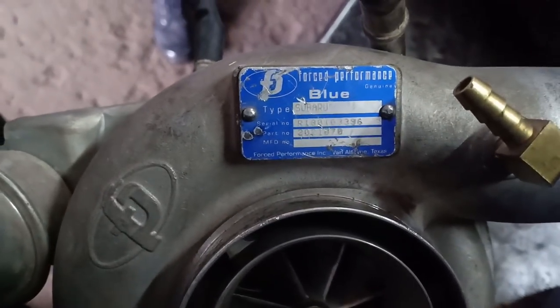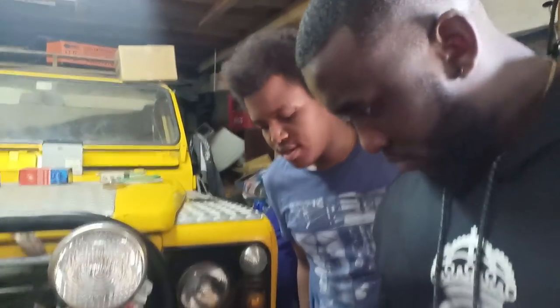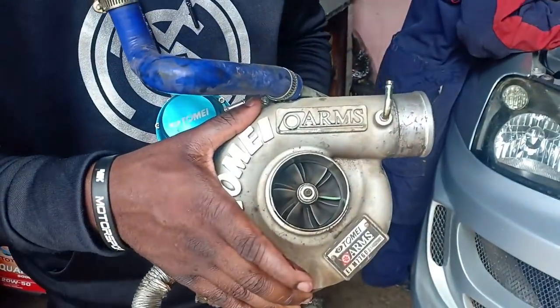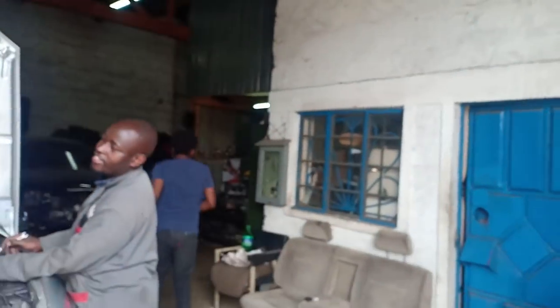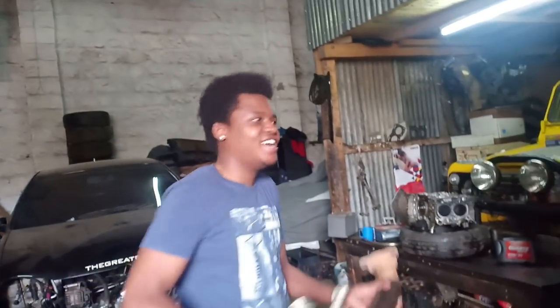So this is a FP Blue. As you can see, FP Blue. Nauna external wastegate. Sasa pressure out itakuwa kwa engine. My new turbo. That's your new turbo. My new setup. In with the new. Spoolie boy, sasa. Chatuone.